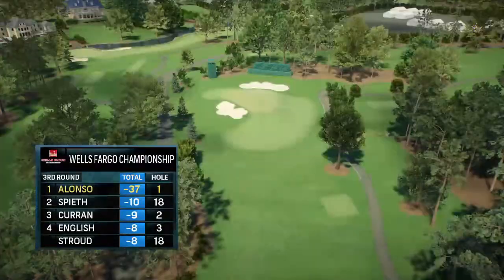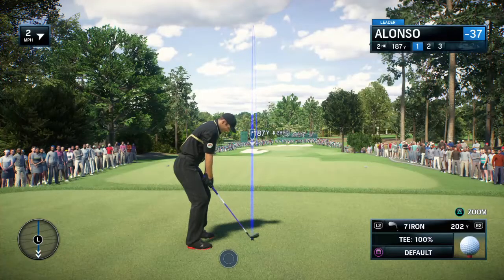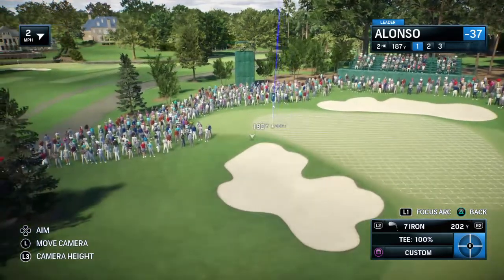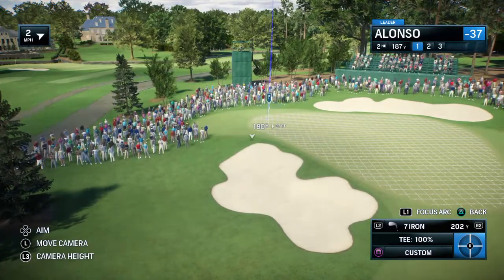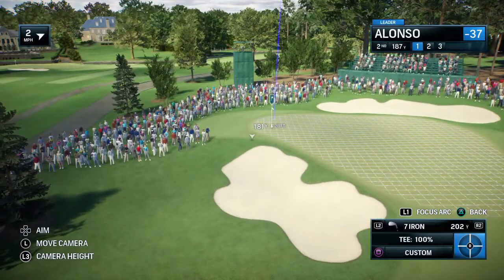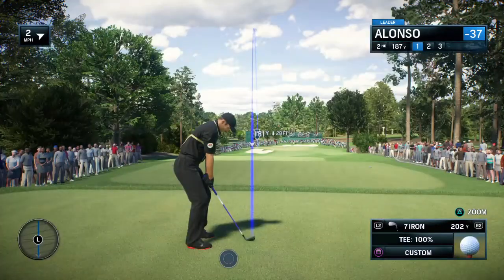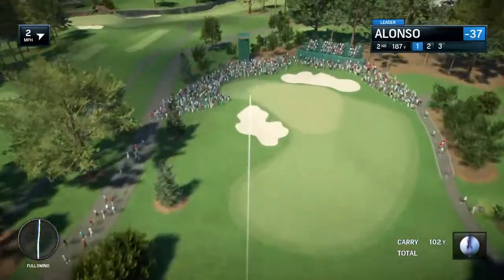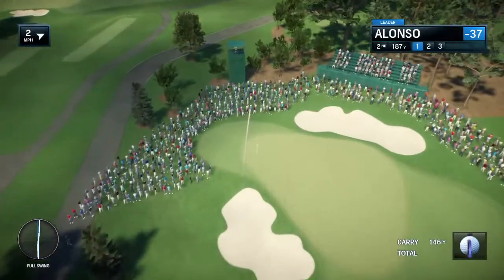Frank, a nice mix of opening holes here at Quail Hollow in the Wells Fargo Championship. Pretty short par 3 here at the second. 180-yard shot. We'll play more like 175 for the half a club downhill. There's much more green on that right side. If you're not too sure what club to hit, then you should stay away from that left side.